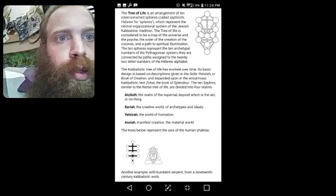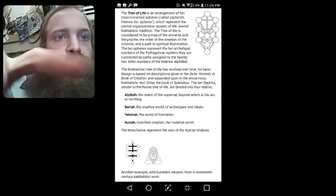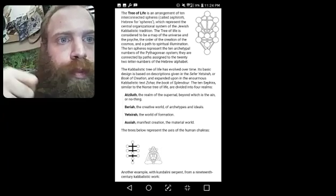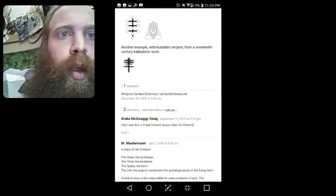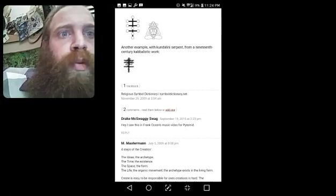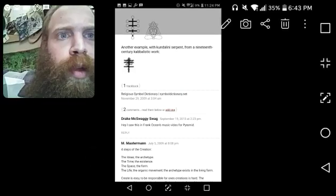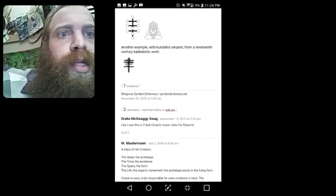3, 6, 9, 10. So there's 10 right there, man. Whatever. The trees below represent the axis of the human chakras. All right. M. Masterman, on July 5th, 2009 at 8:08 p.m. This guy is obviously a master mason.